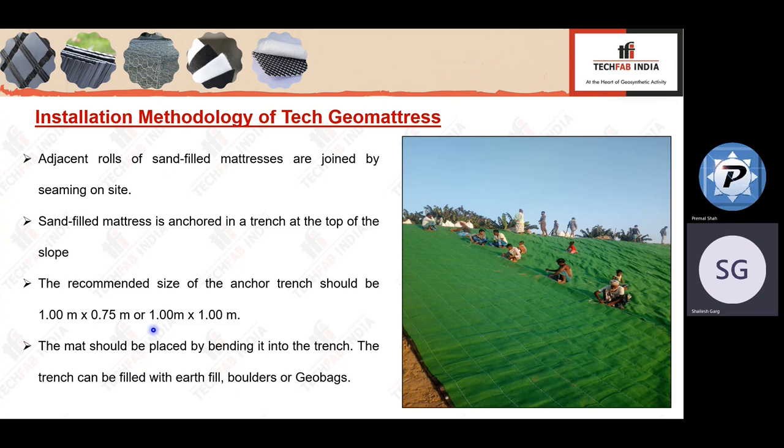It depends on the availability at site and the anchorage requirement. The mattress should be placed by bending into the trench. The trench can be filled with earth, boulders, or geobags as well.